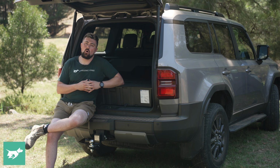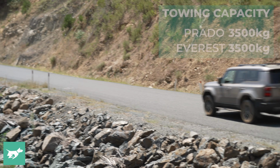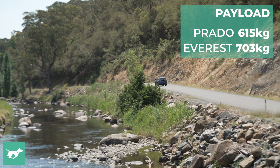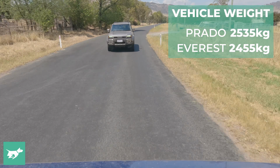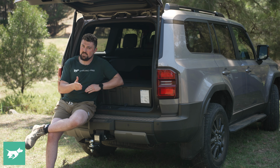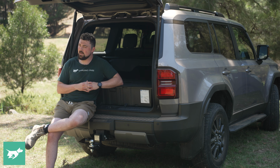So I wanted to just touch on the payload and towing situation. Unfortunately, we don't have time for a full bore towing test today, but I wanted to lay out the numbers as they lie. Both of these vehicles have a braked towing capacity of 3.5 tonne. The Everest Sport has a payload of 703 kilos, but the Prado is a little bit less. The GXL here is rated for 615 kilos, which is actually 110 kilos down on the old flat tailgate version of its predecessor. And you'll note that its predecessor had a braked towing capacity of 3 tonnes, whereas this is 3.5 tonnes. So you're towing more, but you've got less payload to deal with it, which seems like a really bad situation. And I'm not really sure why it's so bad.